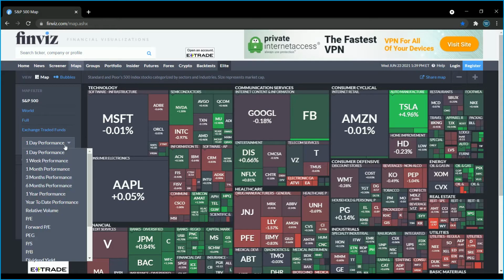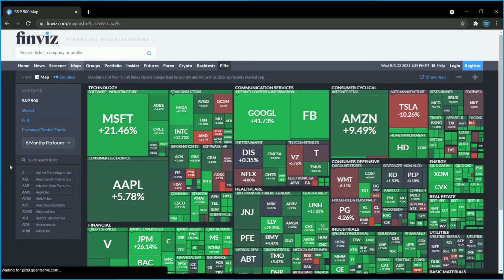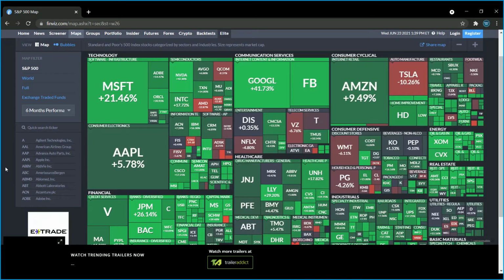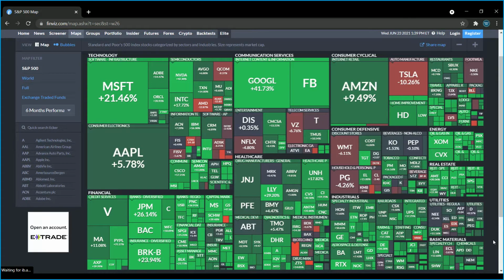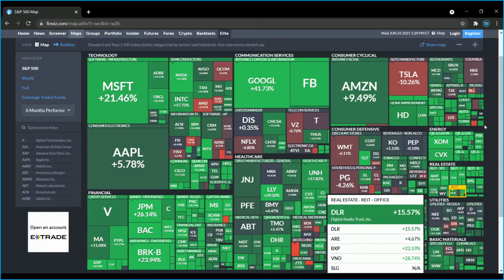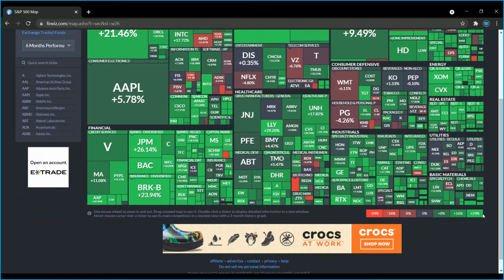You can change this if you want to look at how these stocks have performed over the last 6 months. Change it to 6 months. It's that easy. You can see the stock market, almost the entire stock market has done really well over the last 6 months compared to just today, right? This is a lot of green. Like I was saying, with that key down at the bottom, green is good.